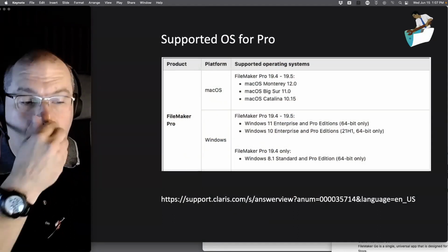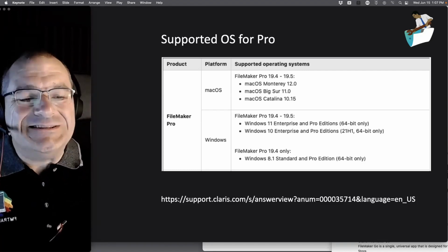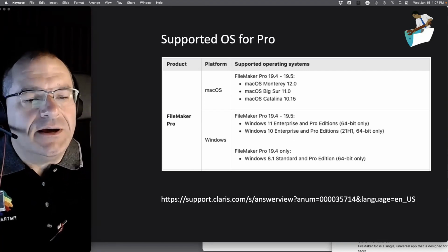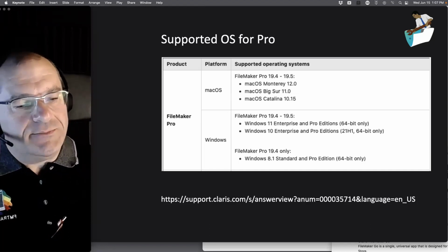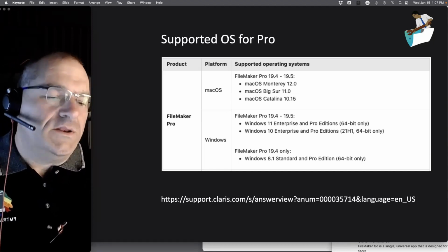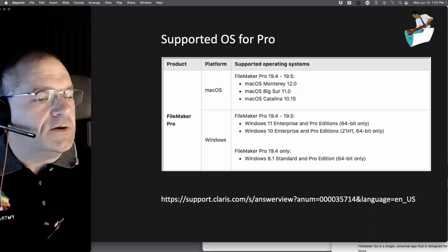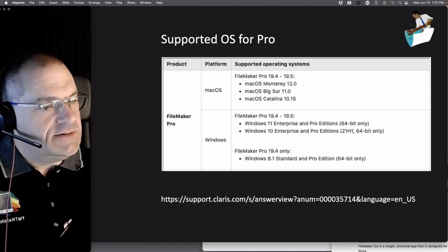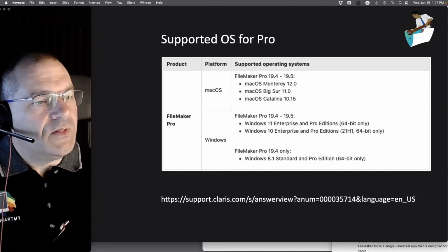In fact, I do have a question here. So, supported OS for Pro. Obviously, it's essentially the same as we had last time, with the one question that when I was looking at some of the early documents on 19.5, they say that Windows 8.1 is supported on 19.5. Is Windows 8.1 supported, Connor, or not really? I don't think so, let me double check this. I want to give you accurate information.